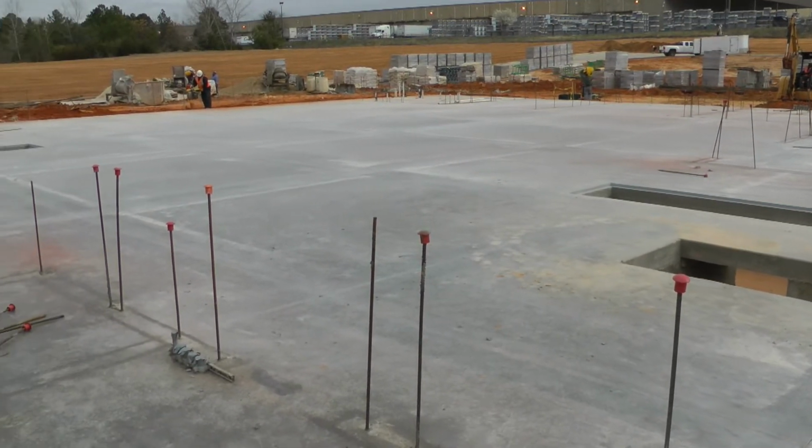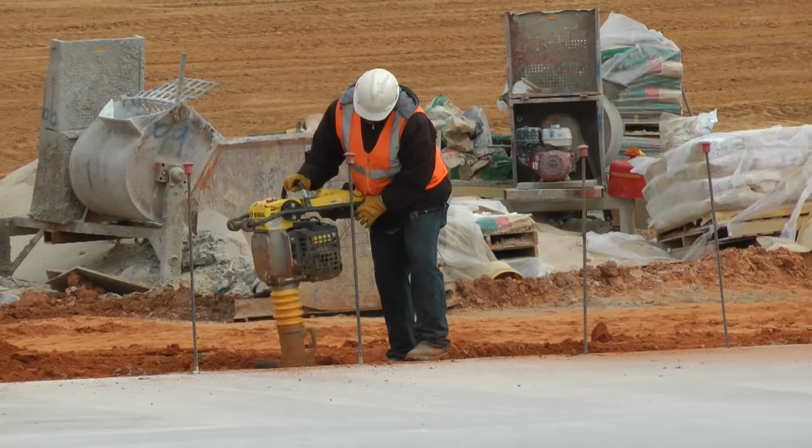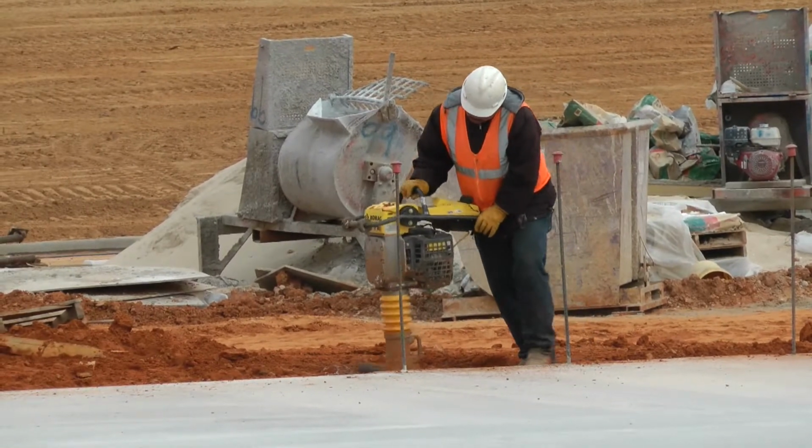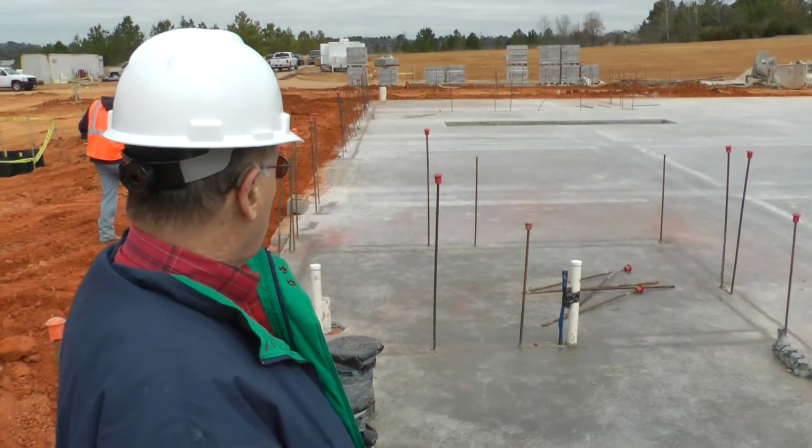Then looking down where you see the man with the compactor. That's your big roll-up doors so they can bring the cars and things in here to work on them. So it's going to be a real nice body shop. This whole building will be masonry construction.